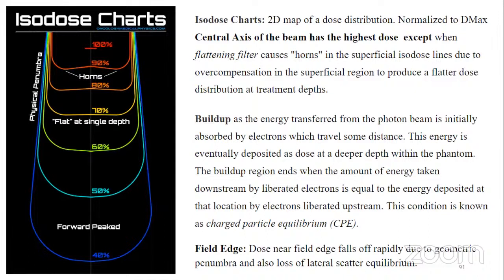That is one. And at the field edge, the dose falls very rapidly because there is both geometric penumbra and also loss of lateral scatter. So both these contribute; here it is falling off slowly, and here it is falling off rapidly. But there is a gradient here also. You will see later on we'll talk about penumbra.